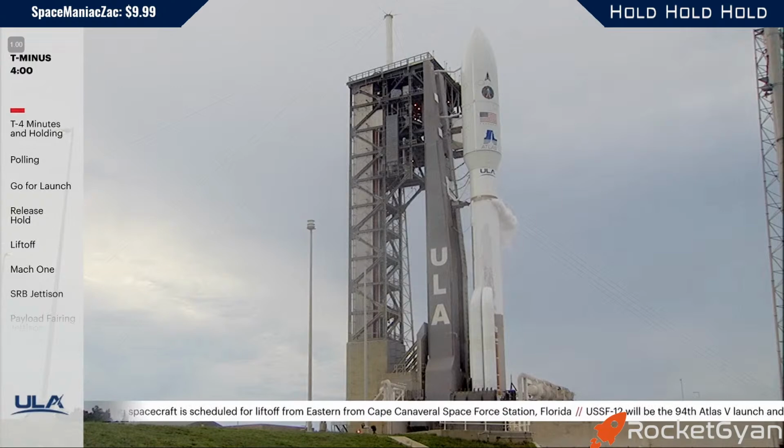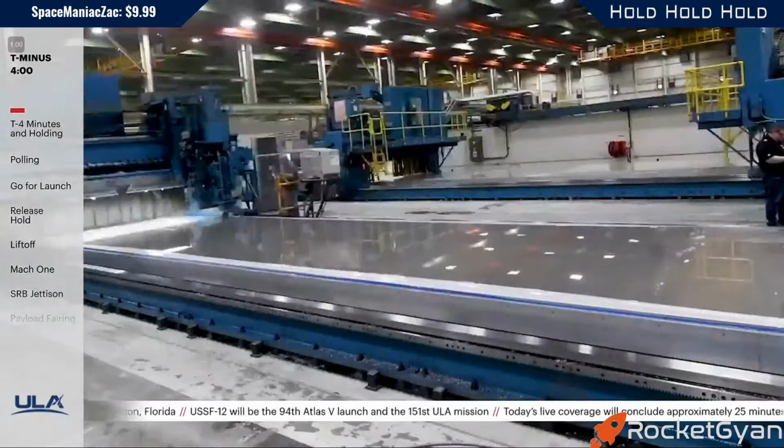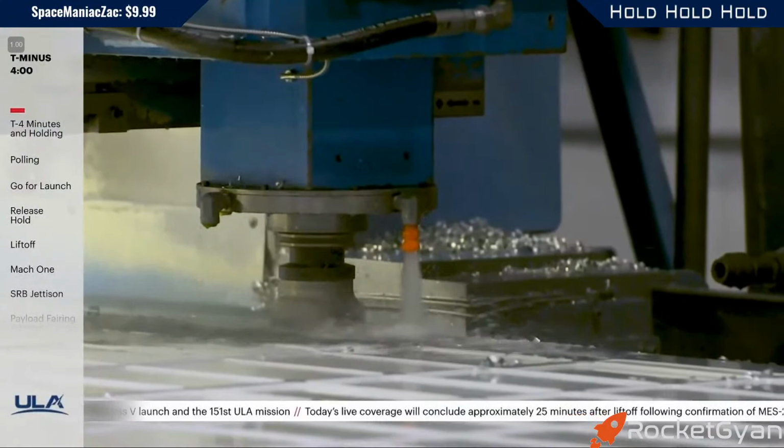But now, let's get an update on Vulcan. Vulcan Centaur production begins with aluminum sheets, expertly machined to remove more than two-thirds of the weight, resulting in the structurally strong yet lightweight orthogrid panels that form Vulcan's propellant tanks.